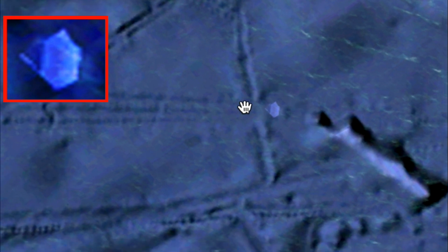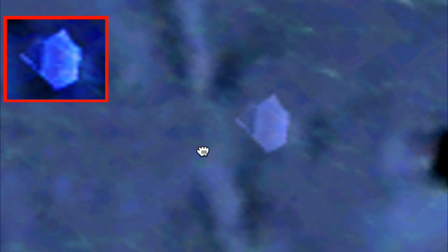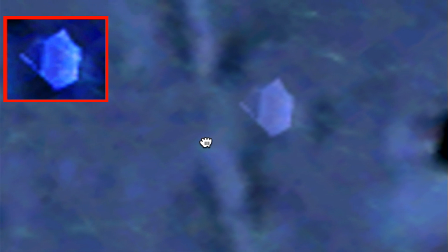Do you see that? Do you see this crystal object over here? That is a UFO. That is a UFO parked near this underwater base. It's actually on this underwater base. Guys, I can't get it any closer than that, but you kind of get the gist of it right there. So that's pretty awesome right there.